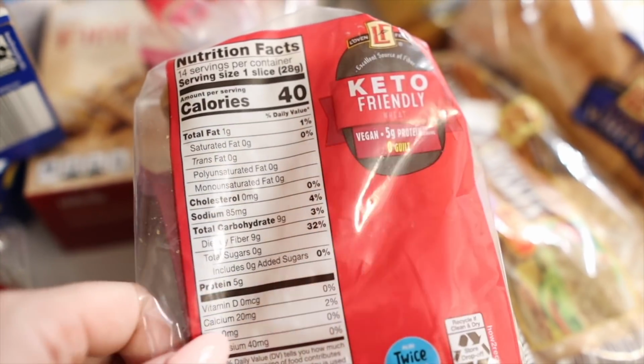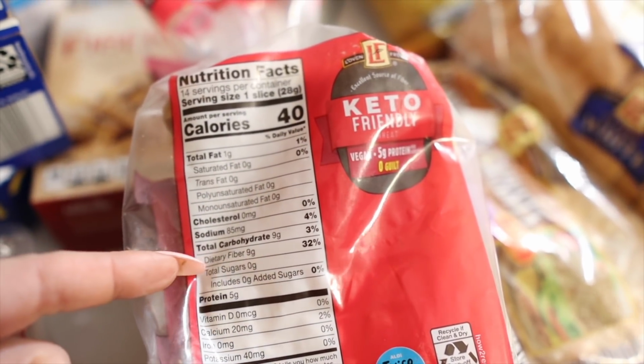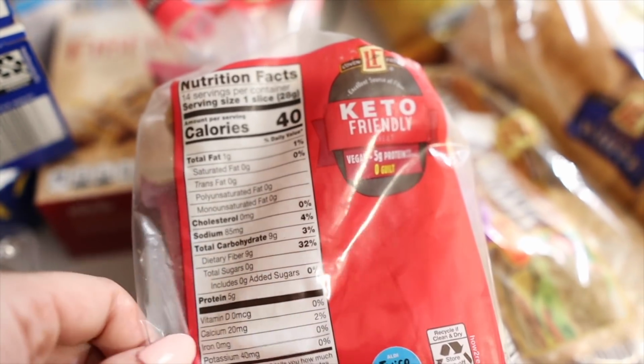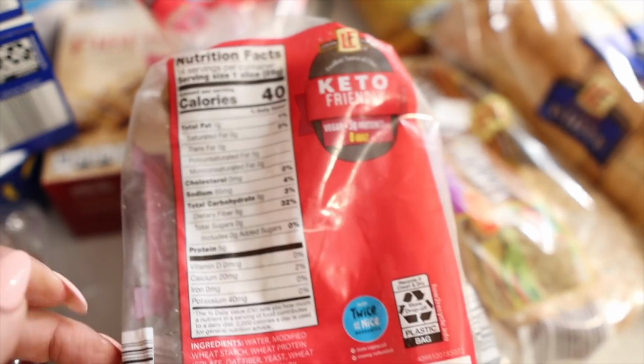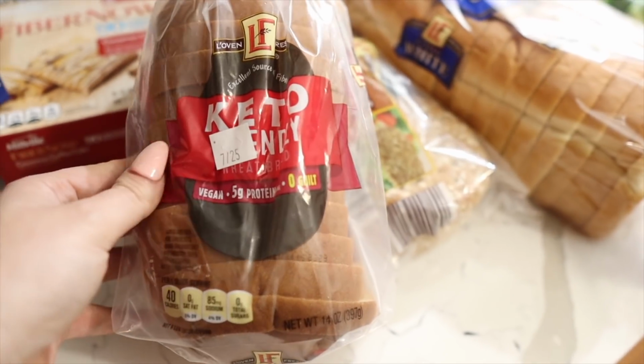I wouldn't trust that. I think the general rule is not to go past half of what it is. So it really should be about 5 carbs per slice or something, 4.5. But nonetheless, I just choose not to eat this stuff. I feel like it just kind of messes up my stomach too. So this is like $3.99, something like that.